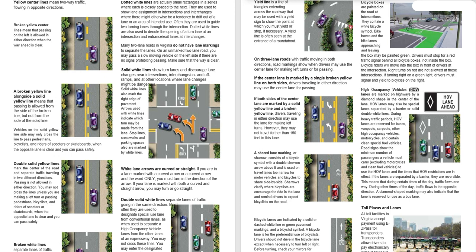High occupancy vehicles, HOV, lanes are marked on highways by a diamond shape in the center of the lane. HOV lanes may also be special lanes separated by a barrier or solid double white lines. During heavy traffic periods, HOV lanes are reserved for buses, vanpools, carpools, other high occupancy vehicles, motorcycles, and certain clean special fuel vehicles. Road signs show the minimum number of passengers a vehicle must carry, excluding motorcycles and clean fuel vehicles, too. Use the HOV lanes and the times that HOV restrictions are in effect.